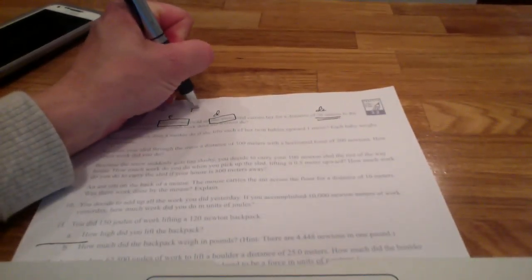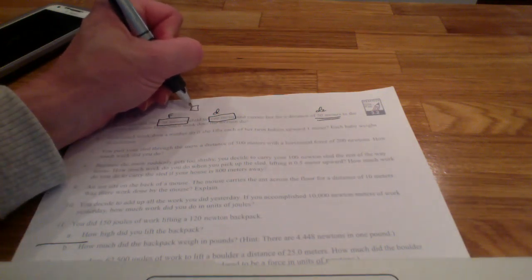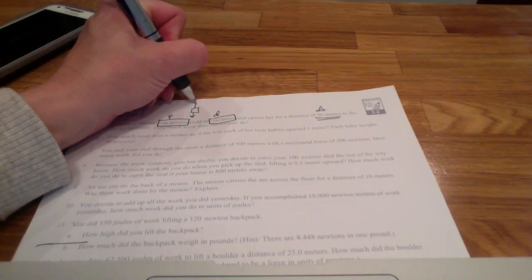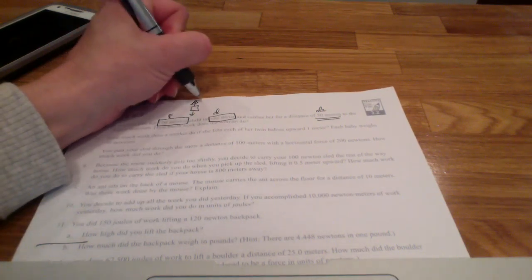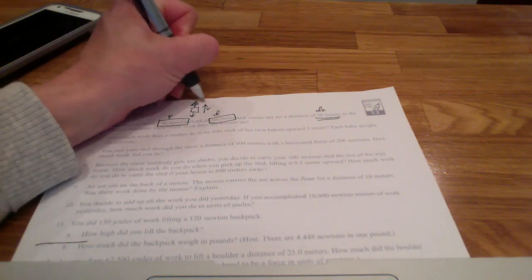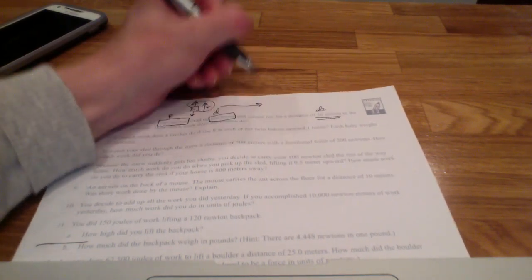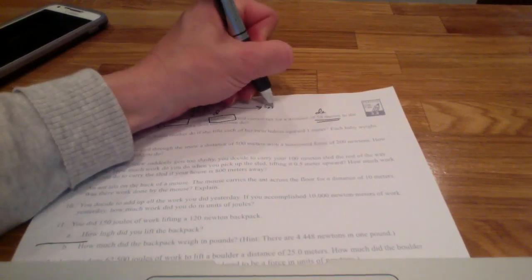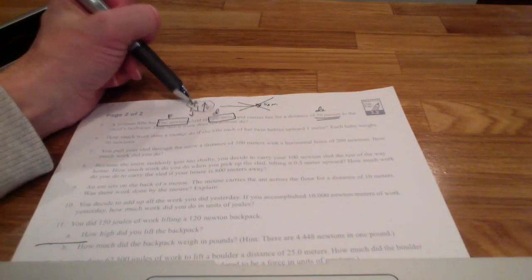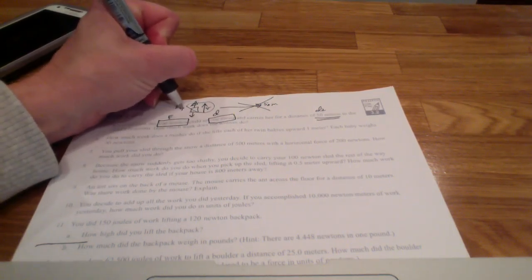Let's draw the free body diagram. Look at that child. Looks just like a box, as it should. Gravity acts down. The woman pushes up to lift her. The direction she goes is up. So here we have work done. When she starts to go this way for 50 meters, that is not work because it's not in the same direction that she's applying the force. And we'll call that F applied.